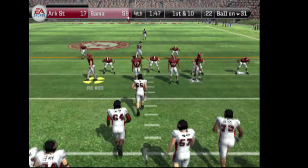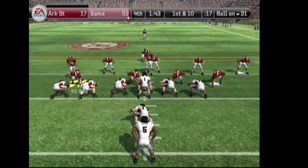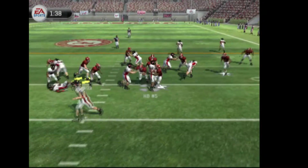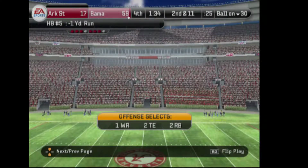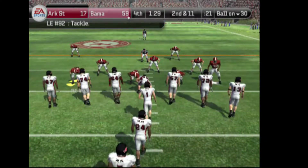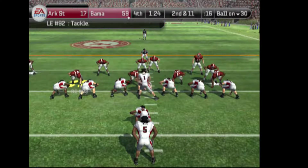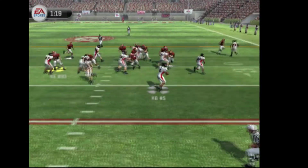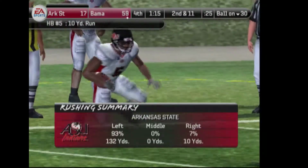First and 10. Ball on the 31. The Indians go with the I formation. And he's stopped behind the line. Loss of one there for the halfback. Second and 11 coming up. Ball on the 30. Number five is the deep back as they line up in the I. And he's tackled at the 40-yard line. They'll grab 10 yards there.